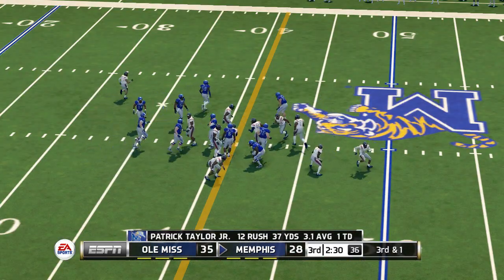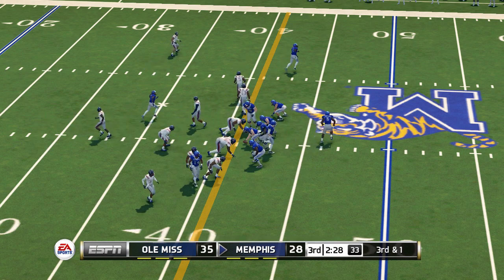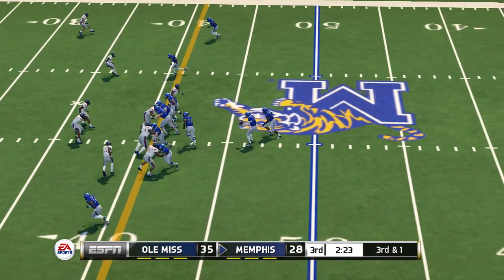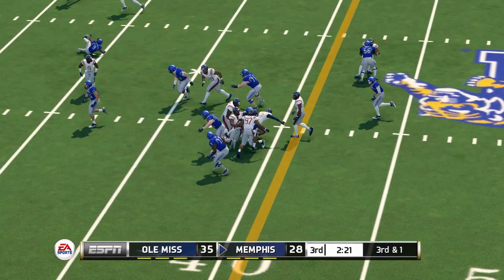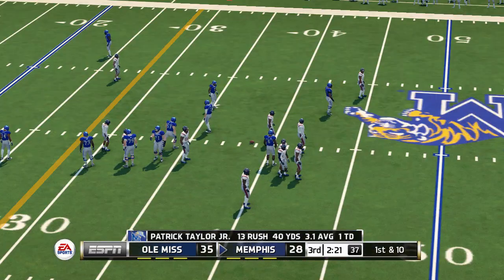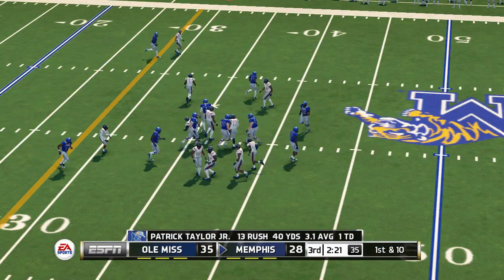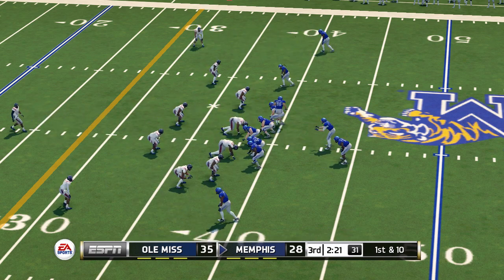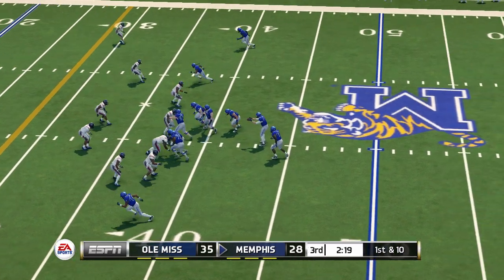That's good for a gain of 3 yards. That'll make it third and one. He fights forward to about the 39. Gain 3 yards. That'll move the chains for another Memphis first down. Check.